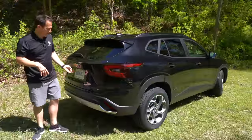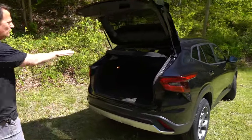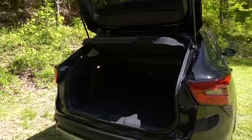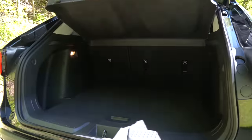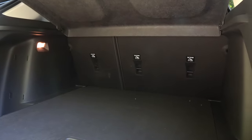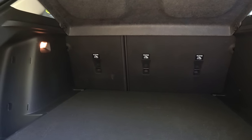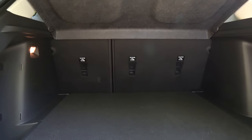But why don't we go ahead, let's get in the cargo area, because remember, she's moving out. We need to see how much room we have for all our junk in the trunk area of this Trax. All right guys, time to get in the cargo area. Hit the button. No electric lift, but not a big deal. When you get to the cargo area, this is where you're gonna be very pleasantly surprised. You're looking at more cargo room than the previous gen. With the seats up, 25.6 cubic feet of space. Fold the seats down, 54.1 cubic feet of space.